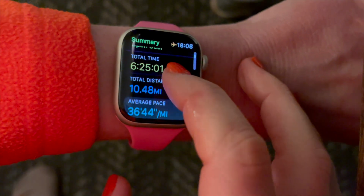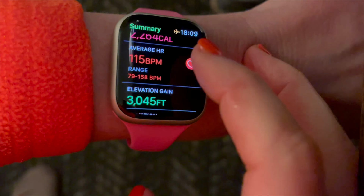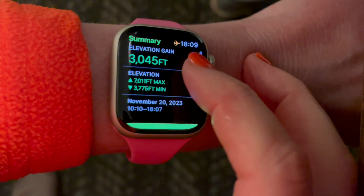For the record, I closed my move ring over 6 times. My heart rate got up to 158 at one point, and I burned 2,250 calories. Can't wait to do it again.